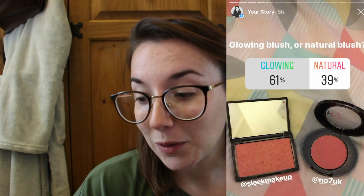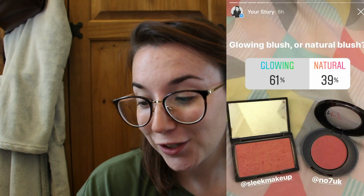Okay, next up I believe is blush. So we've got a shimmery blush from Sleek or a more natural colour from Number 7. 61% went for the glowing shimmery one. Okay, so we're gonna use this one, which I believe is called Rose Gold from Sleek. I used to love this stuff, but I haven't really worn it much recently because I don't really like the shimmer to it. So it's gonna be interesting.